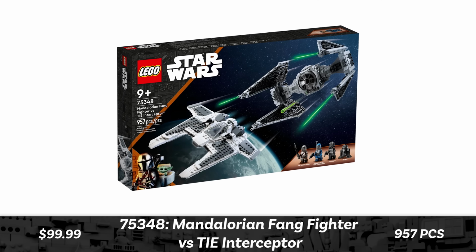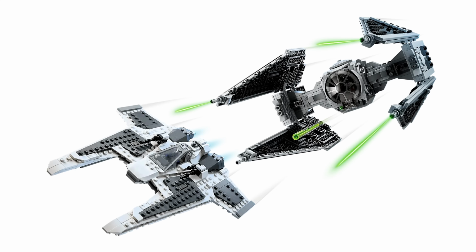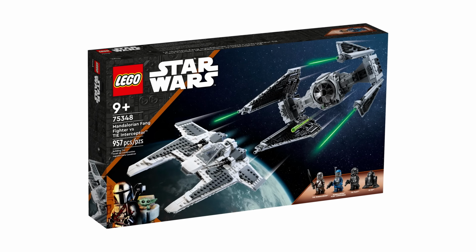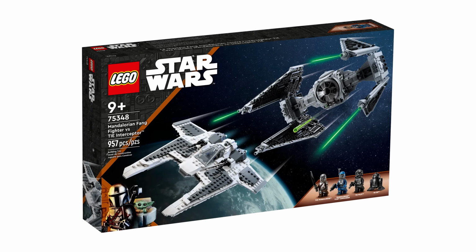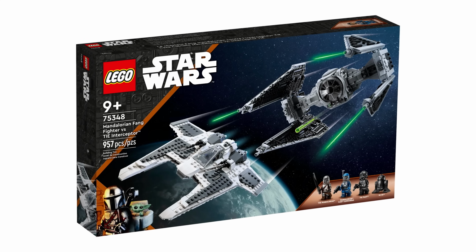At number 3, we have the Mandalorian Fangfighter versus TIE Interceptor. Now, this is another 2-in-1 set. This one costs $100 with 957 pieces, so a bit cheaper than the other 2-in-1 that we saw this year. In this one, like the Ahsoka set, depicted a battle that never occurred.